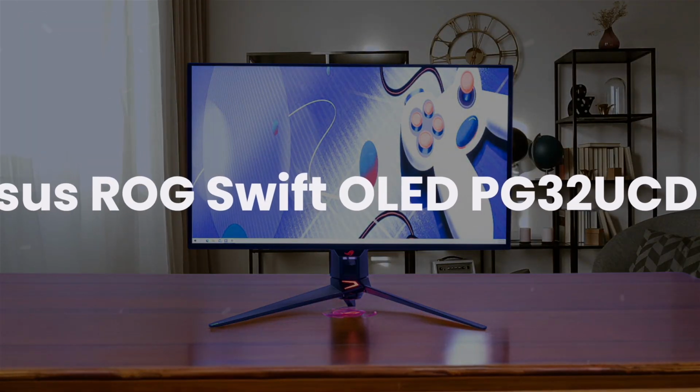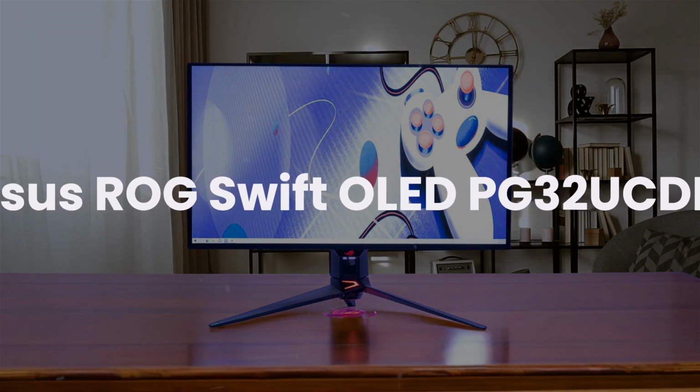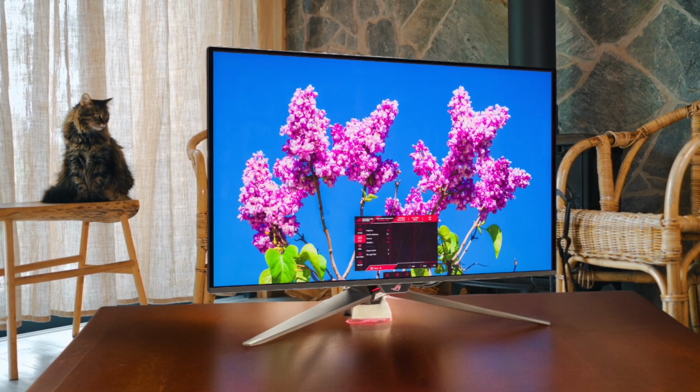Asus ROG Swift OLED PG32U CDM. This is essentially the flat-screen alternative to the Alienware, using the same incredible QD OLED panel but with some extra features that justify its higher price tag.